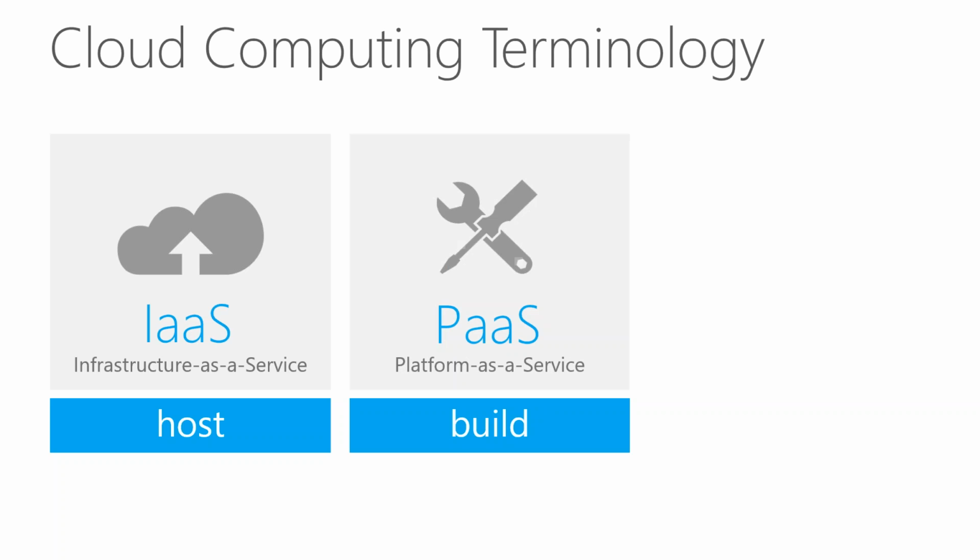In Azure, virtual machines and virtual networks are the primary features that map to the infrastructure as a service, or IaaS term. And then platform as a service, often referred to as PaaS, are higher level sets of functionality that are delivered as consumable services for developers who are building applications.